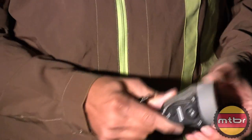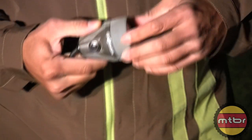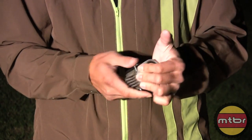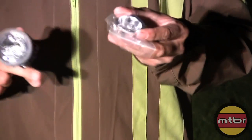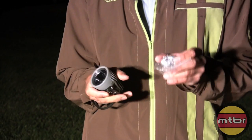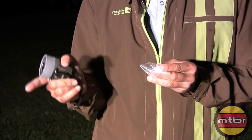So it's got the same ruggedness that they've always had. Aluminum case with a rubber protection right here. I'm not gonna drop it, but the other feature it has is another reflector. So this comes with a fairly wide beam, normal beam, but this one comes with a little wider beam, maybe a little ovalized even.